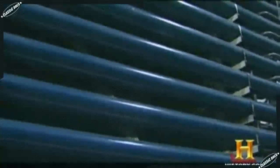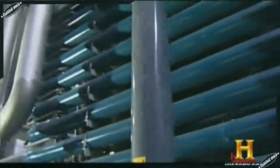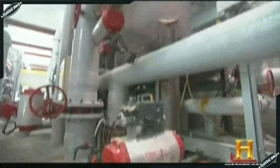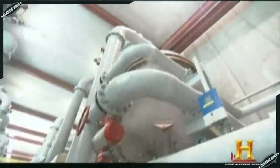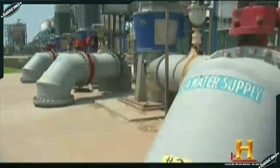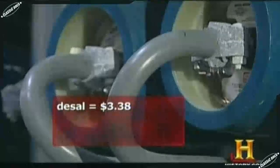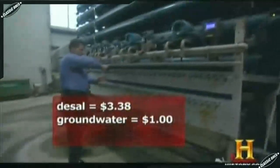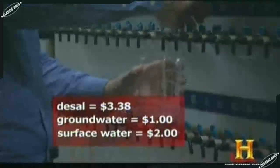After the salty concentrate exits the reverse osmosis membrane, it maintains a pressure of over 900 psi. The high pressure is used to spin a turbine, creating electricity. We are getting an upwards of 35% energy recovery from that system. Still, desalinated water remains the most expensive to produce. It costs the company $3.38 per 1,000 gallons, compared to its groundwater production at about $1, and its surface water at about $2.